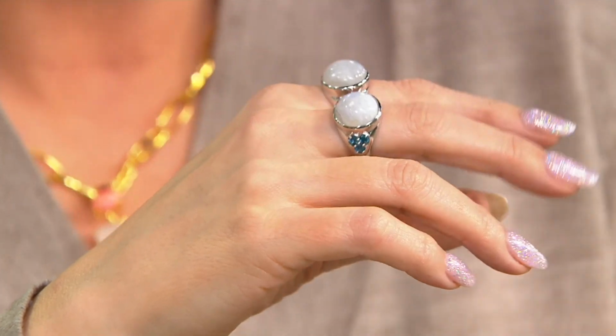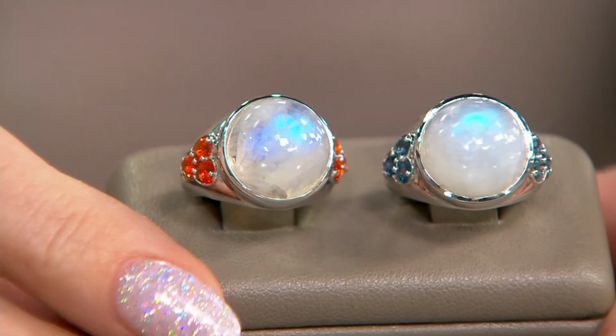Oh my gosh. Jeff, I know you've seen it happen before, and I do it on a lot of my shows where the hosting stops and then we just start shopping. That's happening now. Moonstone. Who knew? Rainbow moonstone. Well, you're very kind that way.